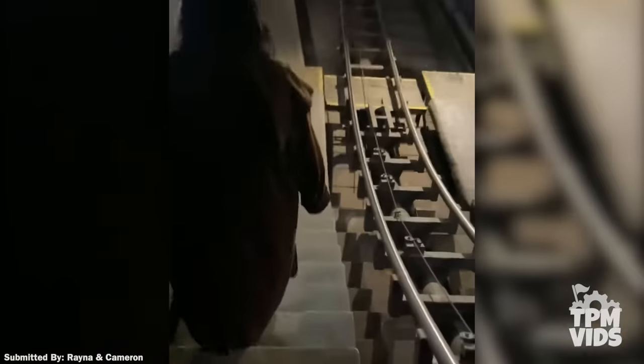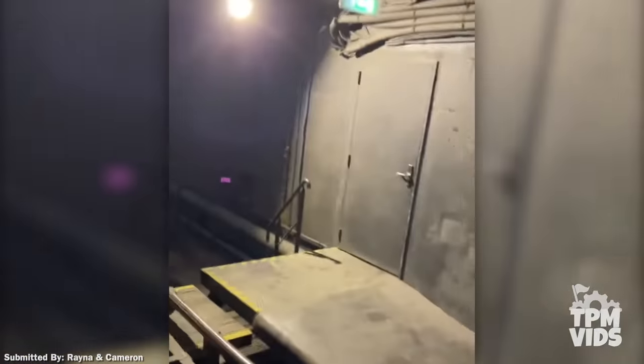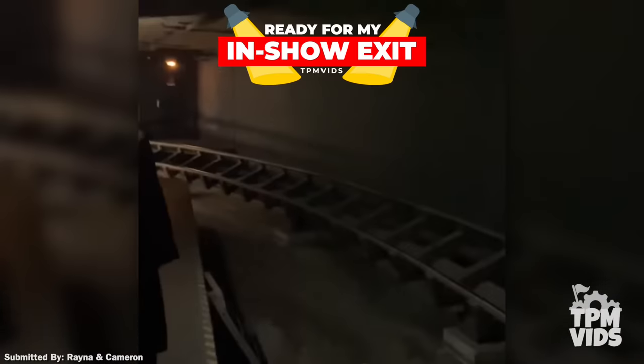Here, Cameron and Raina's family were led underground through the first tunnel with the lights on, which isn't something you normally get to see. They were definitely ready for this in-show exit.